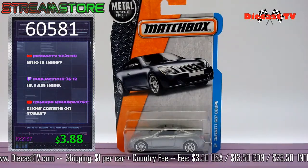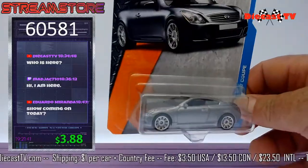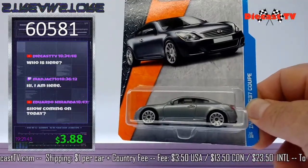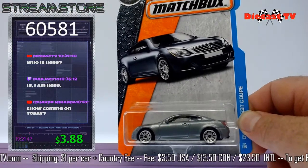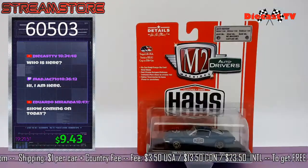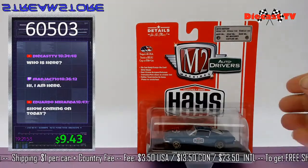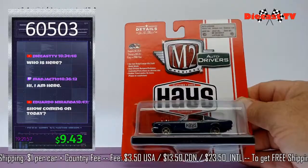Check out the Matchbox Infinity G37 Coupe in gray. What a beautiful JDM. Pick it up by writing in the item number 60581.